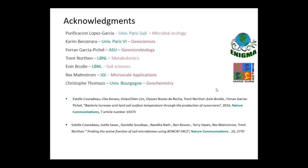Just so you know, as of now, we didn't find any limit as to which taxa can take that up. It labels all types of candidate phyla from bacteria and archaea, and it labels fungi and it labels plants, and so potentially yes.